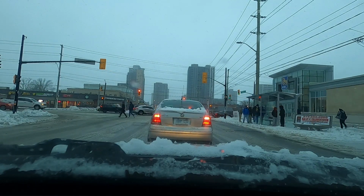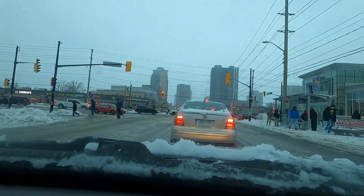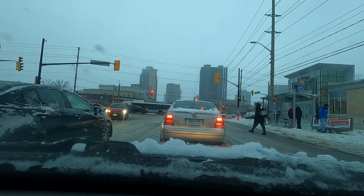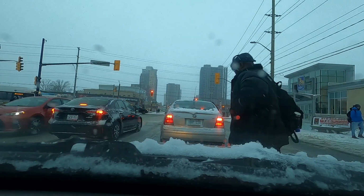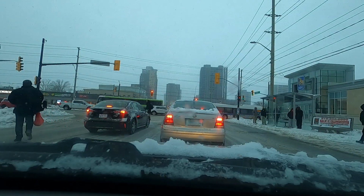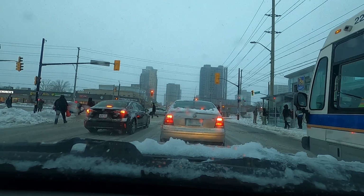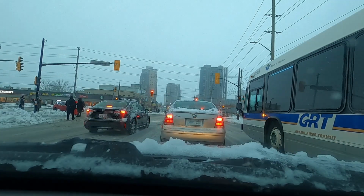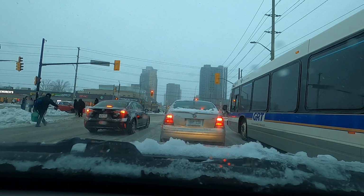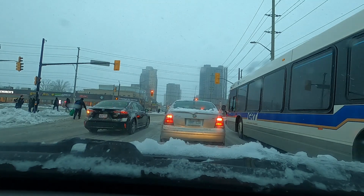Now we've got this guy crossing the street 10 feet away from the crosswalk. And here we've got a guy walking right in front of me. I'm not sure what it is with these university kids that do this. We've got a guy walking right behind me. But they do a ton of jaywalking, and it's another reason to just drive safe. Take extra care.